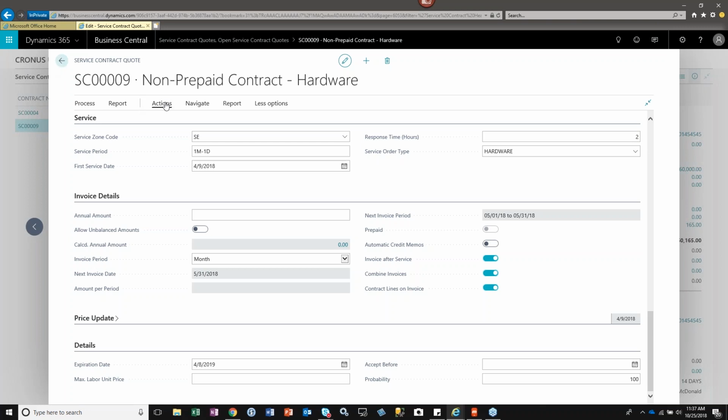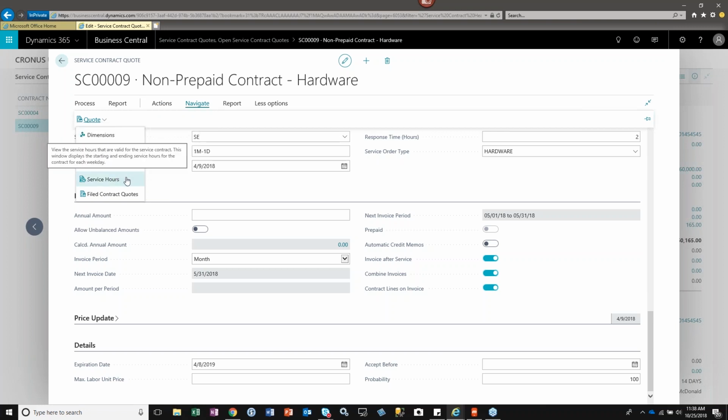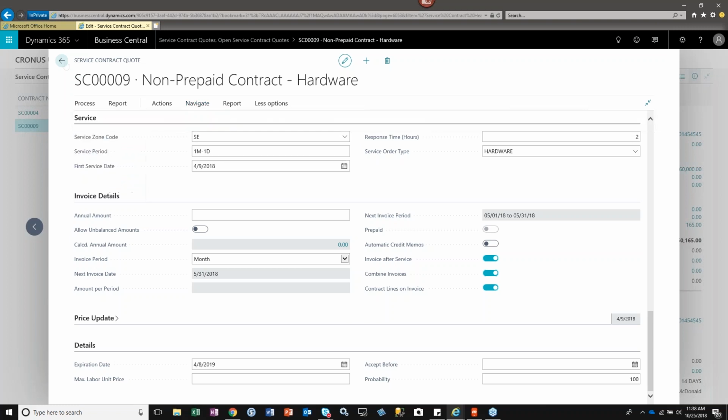Okay, but that's setting up a contract, and certainly the actions would be as a function. I want to go in there and file this if I want. You can put a particular file or a lock on it so no one can change the contract after it's done, only by the people who are allowed to. I can also navigate through the quote, look at comments. I can look at any service discounts, any service hours. Why would service hours be on here? This is what I quoted them. I told them it would likely be this kind of service level with these kind of line items that would go for this kind of contract.